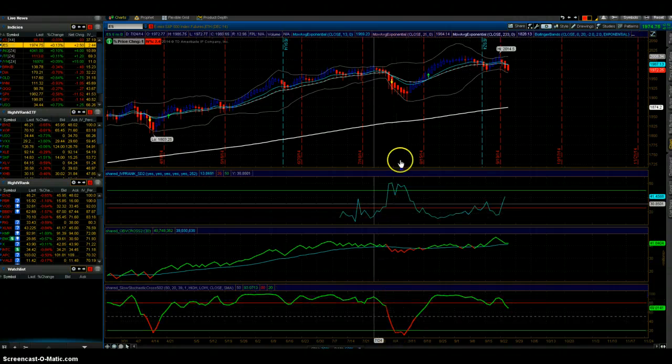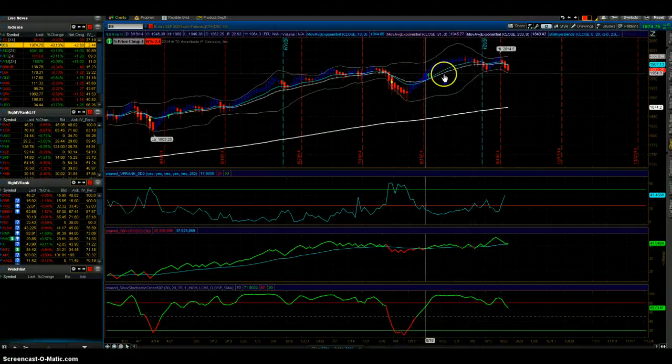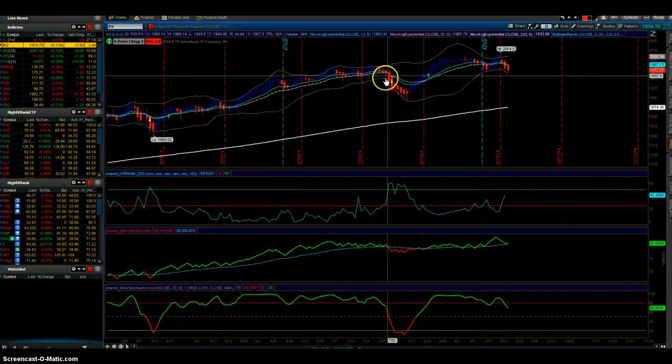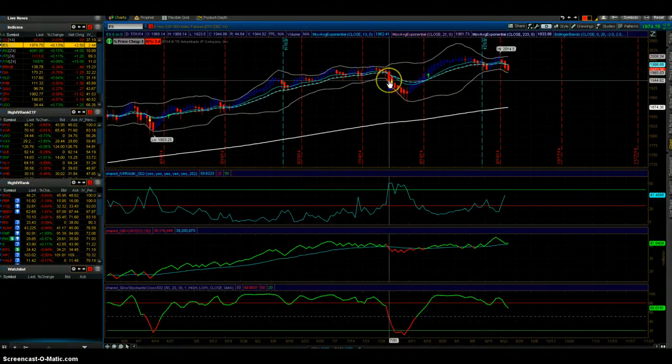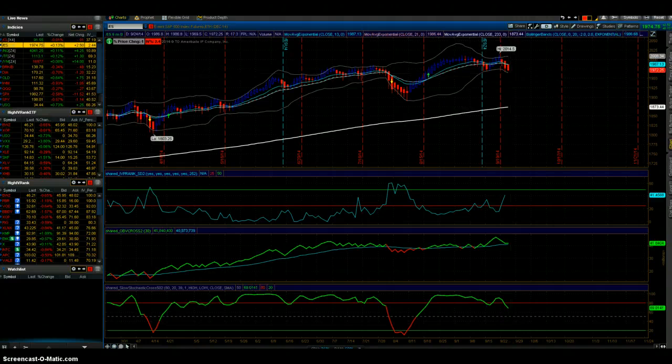Because remember, we want to stay in this range for about 56 days. So in about 56 days, we want to still be around where we started. So let's say that happens tomorrow. That means in about 56 days, which will probably be the November expiration, we want to end up around the same place while collecting all that premium. So that's what I'm looking at for tomorrow.